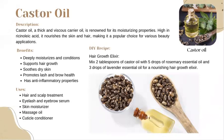You can mix carrier oils as well. You don't have to keep one carrier oil as a consistent. It can be a blend of carrier oils as well, to get what you're expecting out of your products that you might be selling. So this is a great one for hair growth, mixing it in and making like a larger bottle. Castor oil, again, I always recommend.